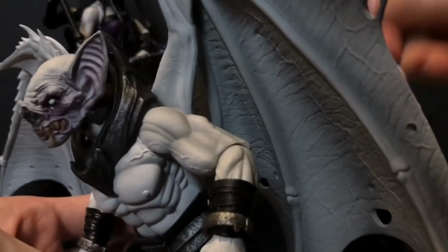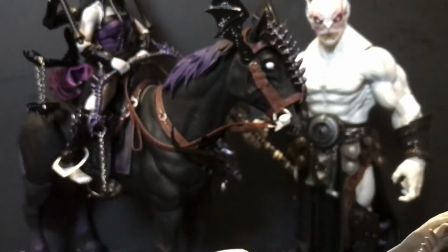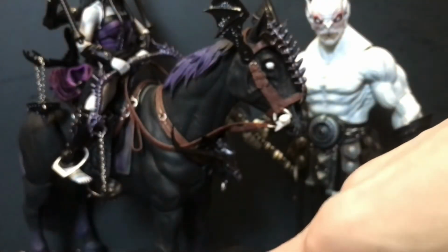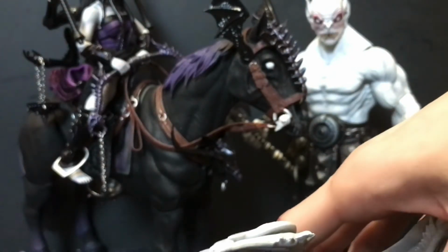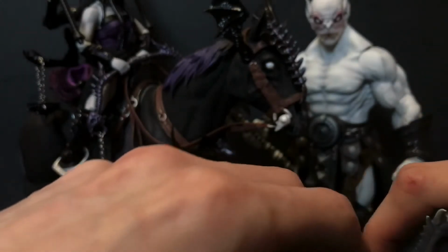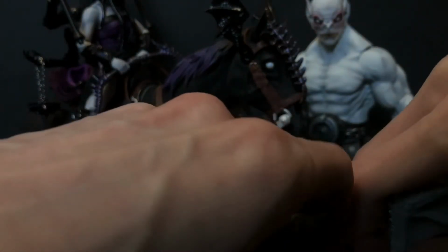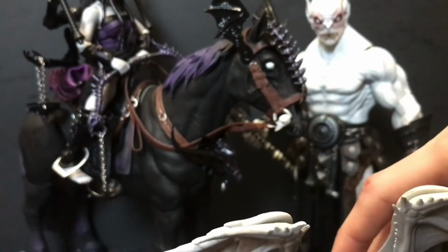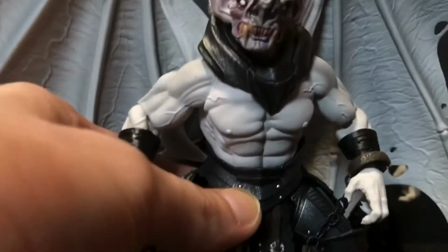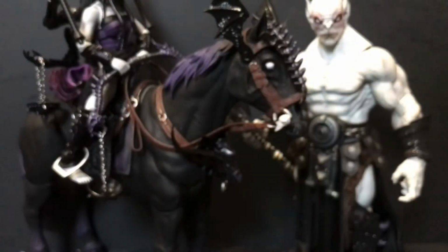Okay. That said, this guy's awesome. He's got a little leash here, so he can be led by Baron Volliger, this big guy back here. I will say he is a little top heavy because of the wings, but that's to be expected. And really, all I gotta do is spread the wings out a little more and move his legs back just a smidge, and he'll be able to stand a little better. But for right now, I like him leaning forward with his knees bent. He's got the chains. Again, he's got this leash here so he can be led on by somebody. I don't know. I think this guy's really cool.